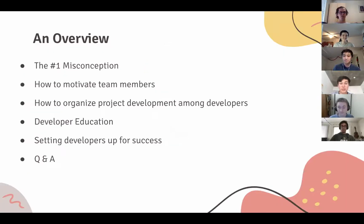All right, so today we'll be talking about becoming an effective engineering manager within Hack4Impact, as well as talking about some engineering leadership principles more broadly. So here's an overview of our presentation. We'll first be going over some misconceptions, and then we'll talk about how to motivate team members, and then properly organizing the development, a bit on developer education, and then finally talking about how you can set your developers up for success. And then if we have time, some Q&A. So now to Max with some misconceptions.